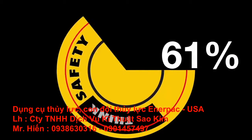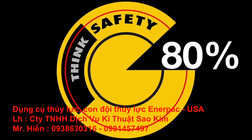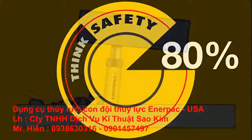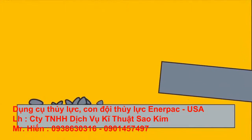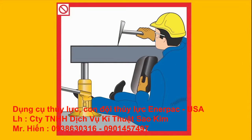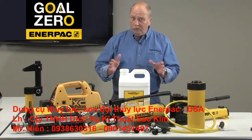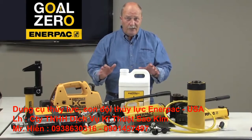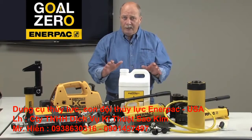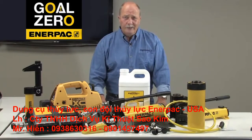Obey the 80% rule. Do not exceed 80% of the manufacturer's maximum ratings for load and stroke. Never have loose pieces in the setup. And never ever put any part of your body under a load without cribbing the load first. There are many specialty tools that are not addressed in this general safety program. When using any of these tools, always be sure to read the safety manual first.